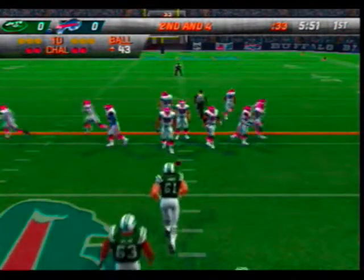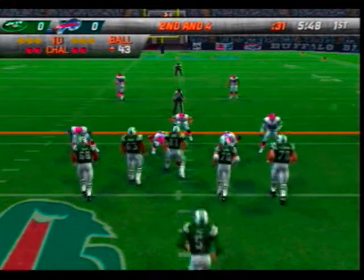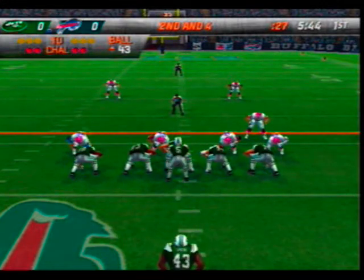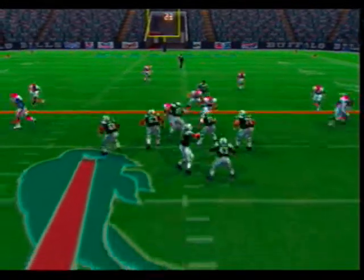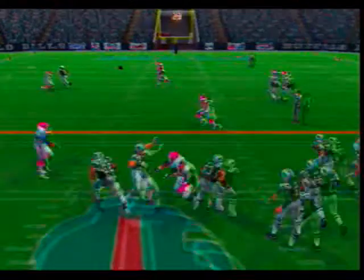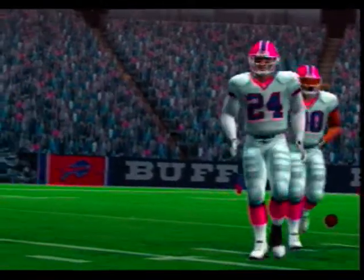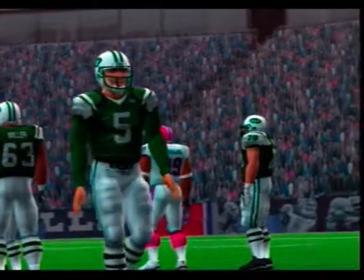Ball on the 43-yard line. Set. Defense, get ready. Throwing. Almost picked off. Frazier was there on the cover. Weiss, the intended receiver on the play.